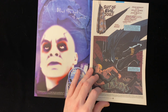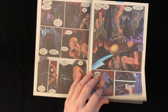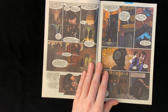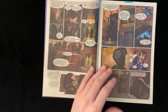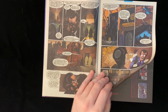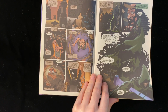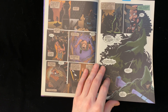And so we got Kelly Jones doing a Ragman team-up, and they're fighting neo-Nazis. That makes sense for Ragman. That's sort of Ragman's whole deal, because Ragman is a very prominent Jewish hero, so that's kind of a big deal for him. Oh, creepy Ragman. Defender of the weak and oppressed, punisher of evil.